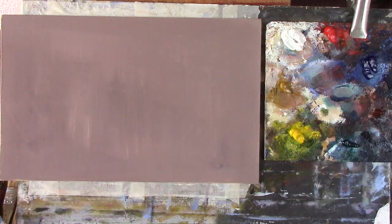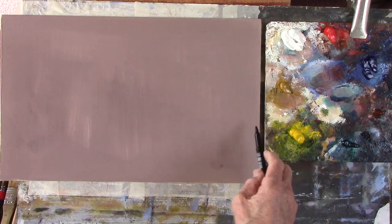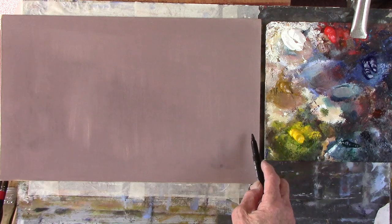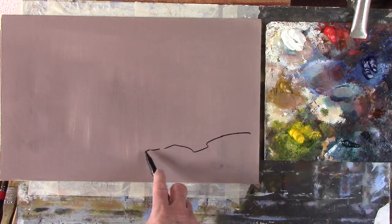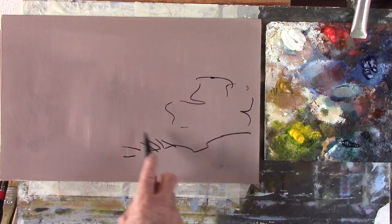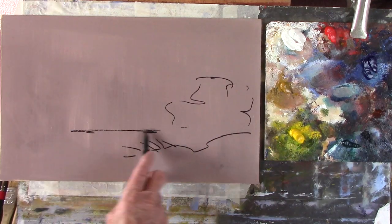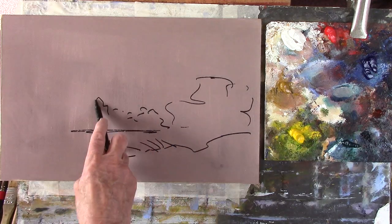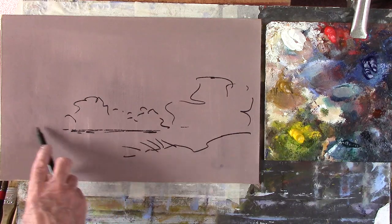Okay, so we'll do a bit of a sketch first, and just base this on... I'm not sure I really want to do a river scene, but I suppose I haven't done one for a while, so a bit of tree, the horizon, the bank, far bank, they're coming towards us on here.